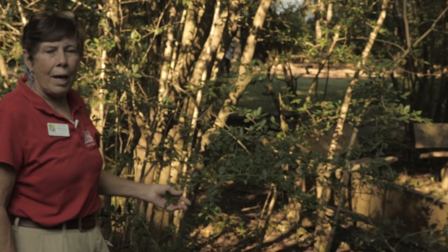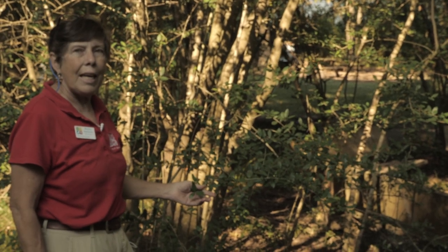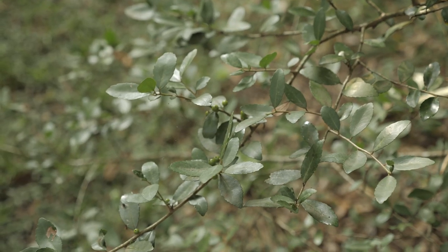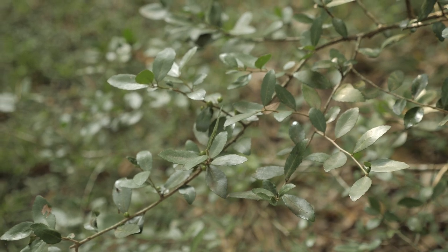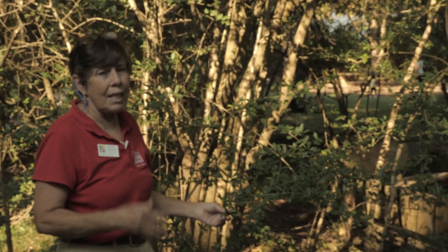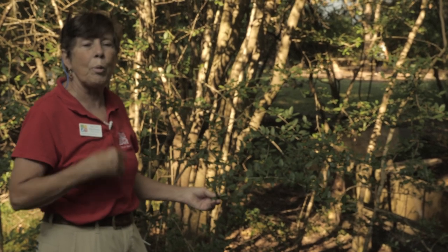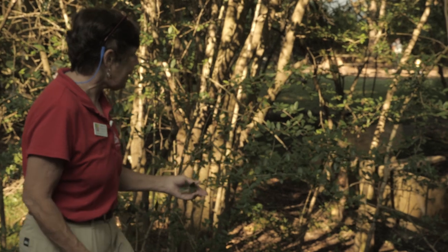This is called yaupon. Sometimes it's called evergreen yaupon, and the scientific name is Ilex vomitoria. It got its name vomitoria because the Native Americans that lived where it grew used to brew a tea with it, and they would drink lots and lots of that tea. A little bit of yaupon tea does not make you sick, but they would drink lots of it till they would purge themselves, and they'd do this before ceremonies a lot of times.